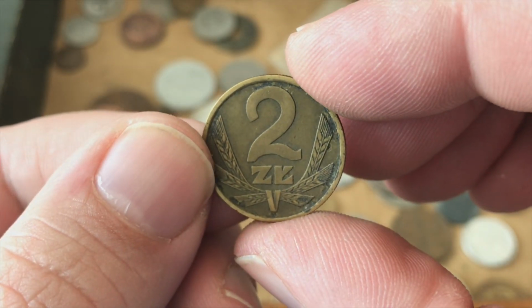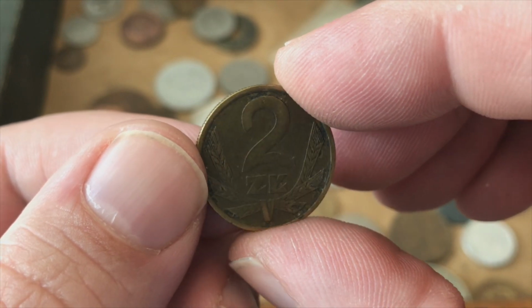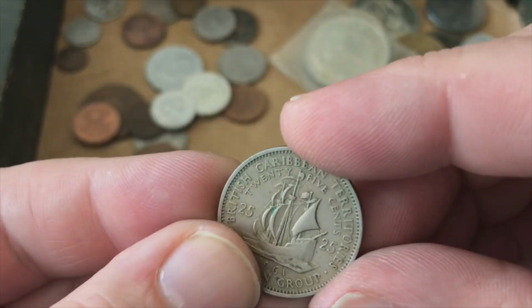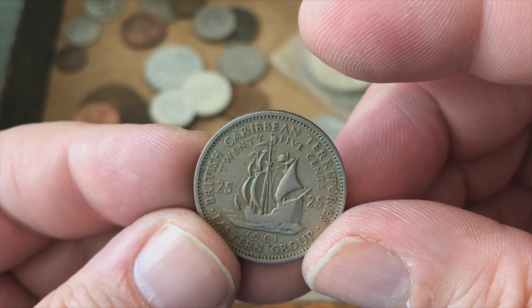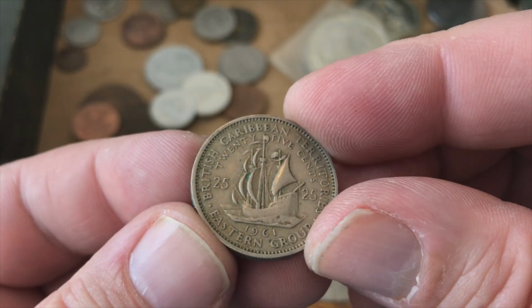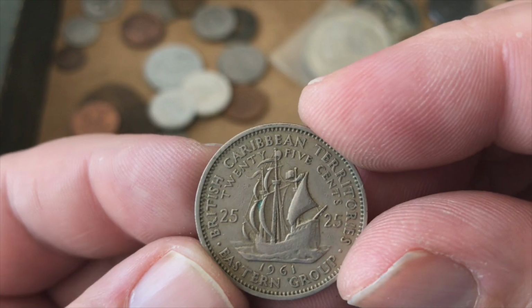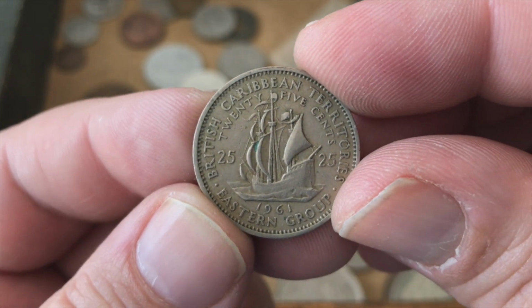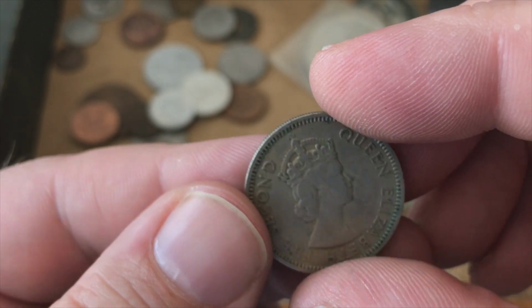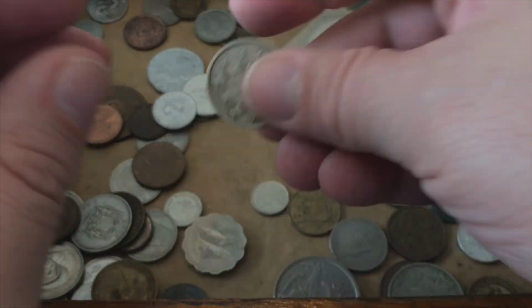And I think this is Polish, from Poland. Another British Caribbean territories, 25 cents. This time we're looking at 1961. Queen on the back, or the front rather.